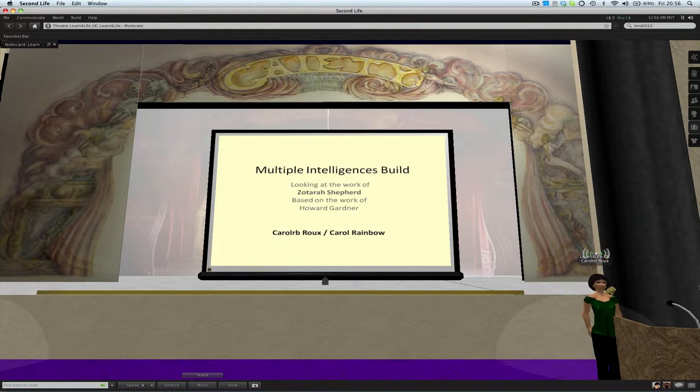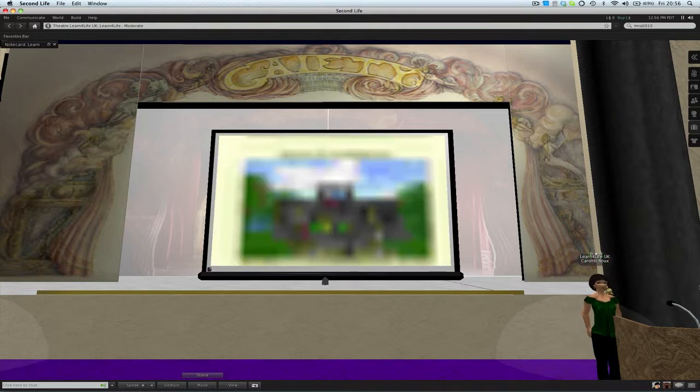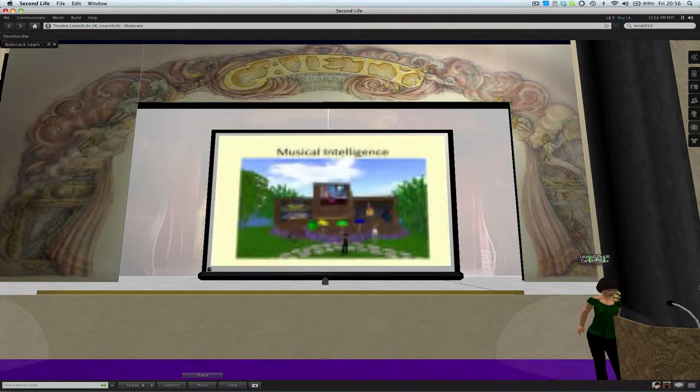So I thought I would probably bring teachers into Zotara's Build to start them thinking and rethinking how they teach, and whether they actually offer training to the children in all these different sorts of intelligences. To view it in a book is pretty boring, but to bring everybody in world and to actually think about the intelligences by experimenting with them, it brings it to life in a different way.